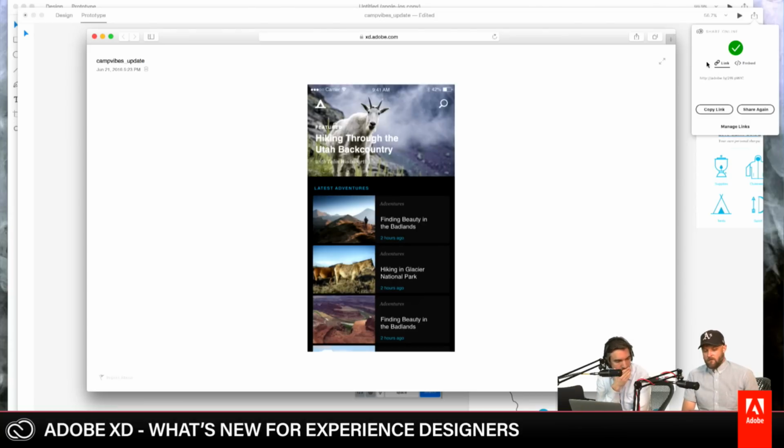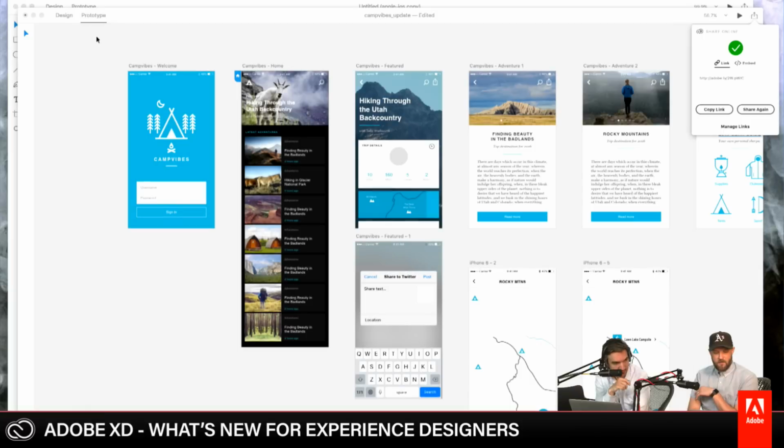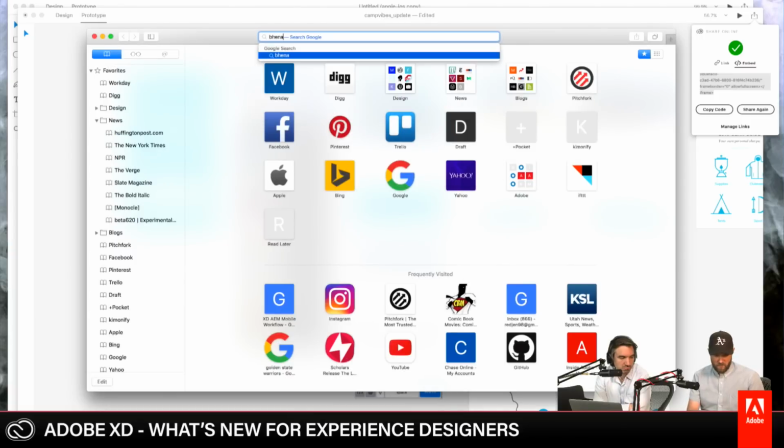So one other option, and I think this would have helped when we were posting to Behance, is that you can now actually embed your prototype on the web. Oh, okay. So you generate iframe code or something like that? Yeah. Once you share, look at that, Embed. So now I can just grab that iframe and put it on your website. Let me go out to Behance real quick.